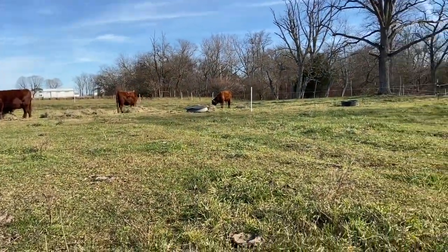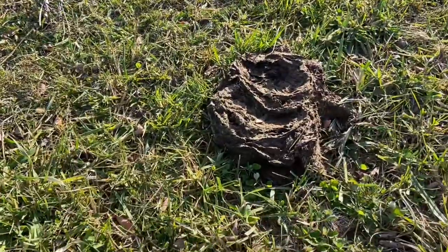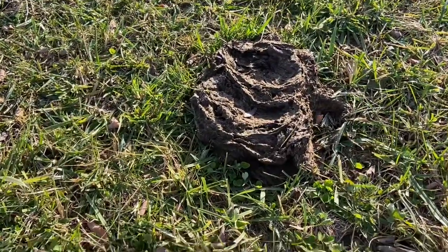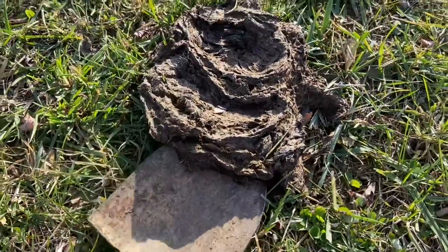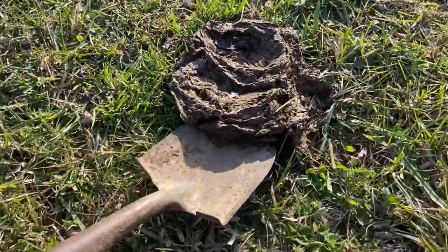But yesterday was really interesting out here in paddock 2, waiting on the water to fill, and we started doing just that, kicking over some of these pats. Made a little surprising discovery. So cattle are in paddock 1. It's been about 3 weeks since they've been on paddock 2 here. It's about a 3 week old cow pat, and if you're grossed out by this kind of thing, now's the time to turn it off.